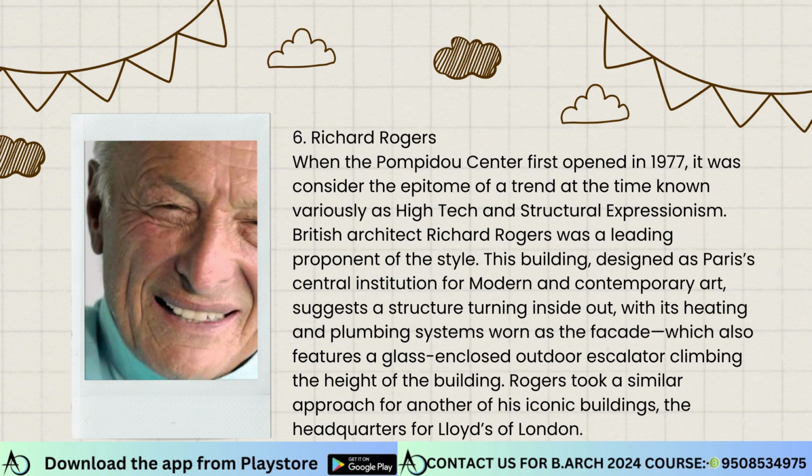Number 6. Richard Rogers. When the Pompidou Center first opened in 1977, it was considered the epitome of a trend at the time known variously as high-tech and structural expressionism. British architect Richard Rogers was a leading proponent of the style.